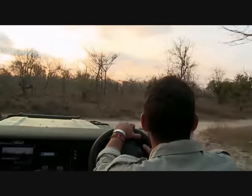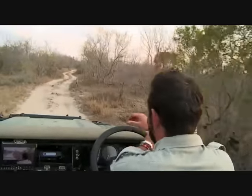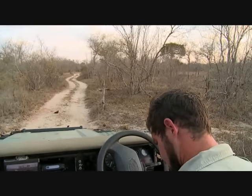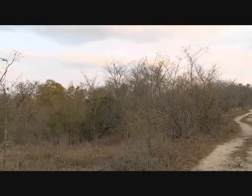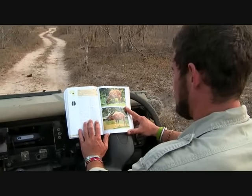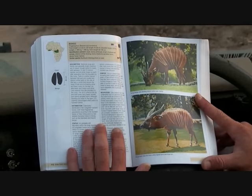Another antelope related to the kudu and the Nyala worth having a look at is called the bongo, and I've only ever seen them in captivity at a breeding center in Kenya, but it's very Nyala like, far larger though, and incredibly pretty. So what I'm going to do is get out the book and find the bongo, which shouldn't take me too long. It's like a Nyala on steroids, basically. It's huge. And the males can weigh up to 300 kilograms. So even bigger than a kudu. And they live in very dense jungles in Central and East Africa.